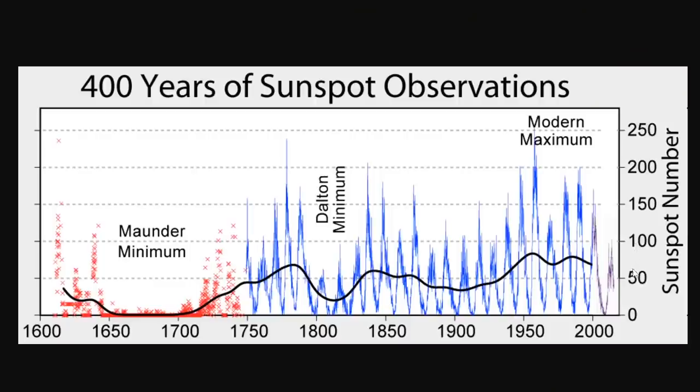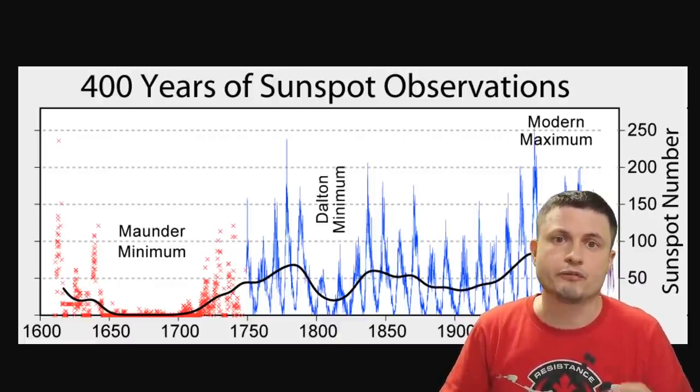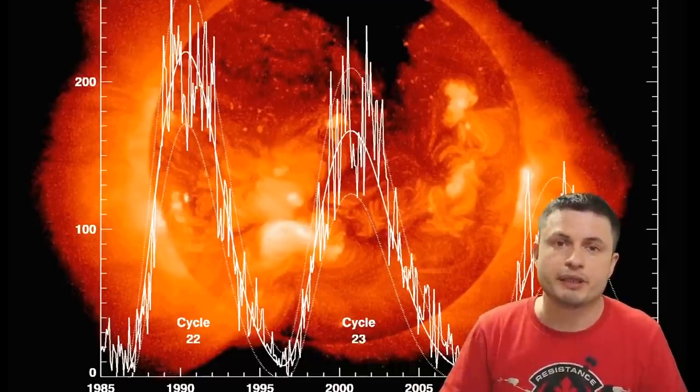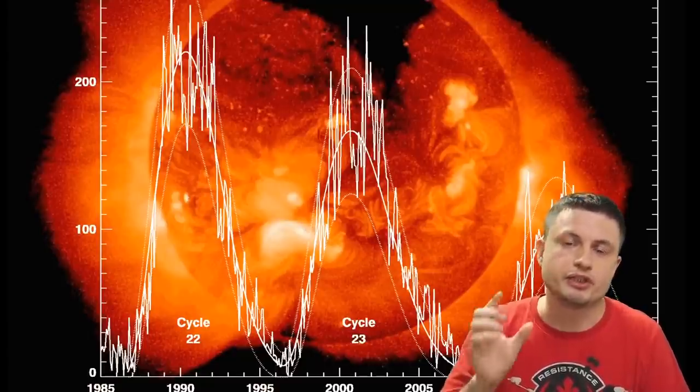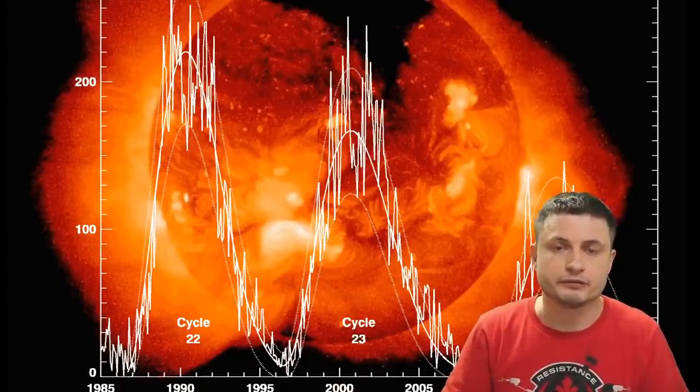But what we don't know is how powerful this new cycle, this 25th cycle, is going to be. The current assumption is that it's going to be at least just as powerful as the 24th cycle, which by the way we got really lucky with because nothing major happened here. There was a potential CME coming our way back in 2012, but luckily for us, it missed us by just a few days. So in that sense, this was a pretty lucky cycle for us.